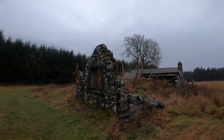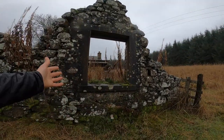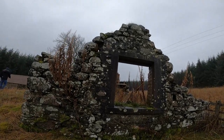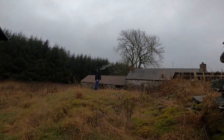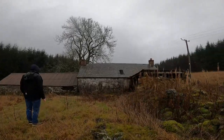Check it out, folks, we've made it to this old historical building here in the wild lands of Glenila. We've gotten wet today on this adventure, but it's always worth it because we do love an adventure into the wild Scotland. Look at the size of this end window. This must have been a separate outbuilding. It's interesting, and it's separate to the actual house, which is here, and there's a couple of old sheds, but the main house is cool.